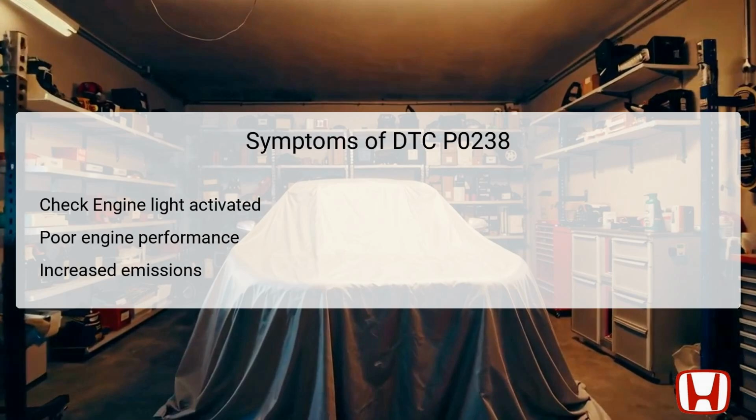When DTC P0238 is present, drivers may notice several symptoms indicating an underlying issue. One of the most immediate indicators is the illumination of the check engine light, an alert from the vehicle's onboard diagnostic system signifying a performance-related problem.